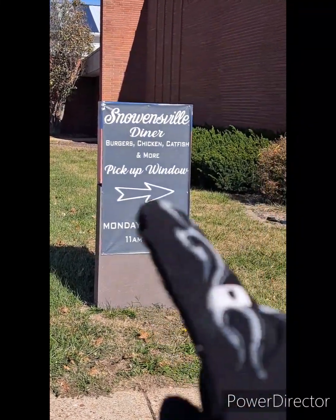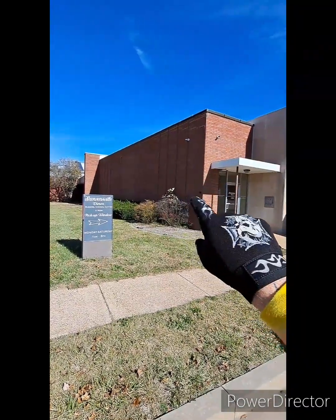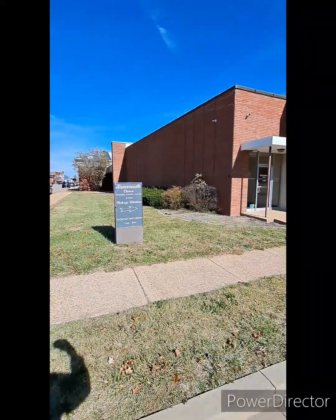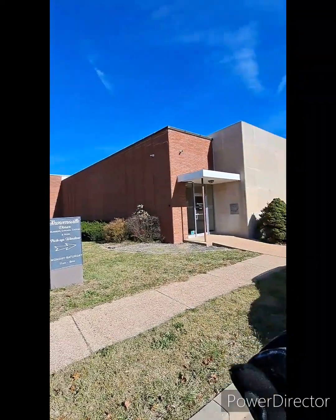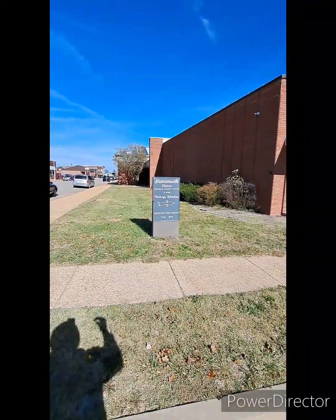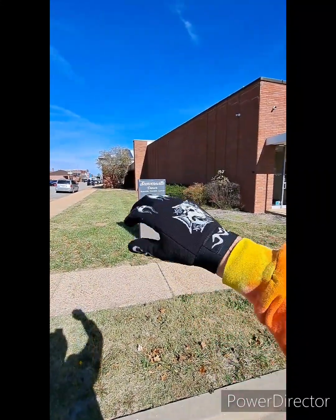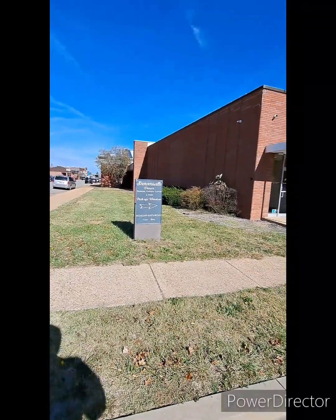Like I said, this used to be a bank. It used to be a bank, and then the bank built a new bank, and then Owensville got really big, and they needed more room, so they took over the old bank. So when you're in Owensville, if you want a good greasy spoon of a place to eat, this is where you come. This is your tried and true greasy spoon of Owensville.